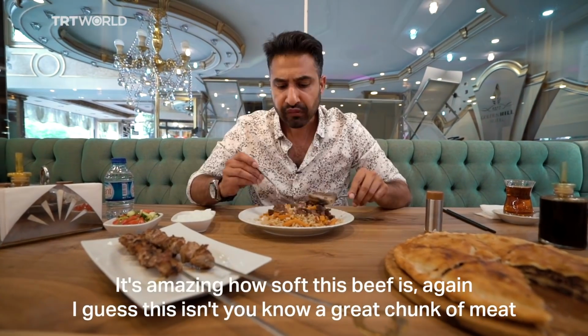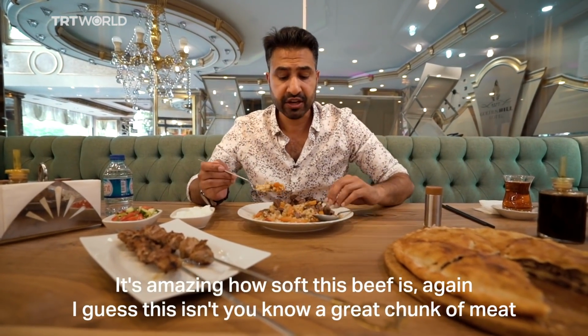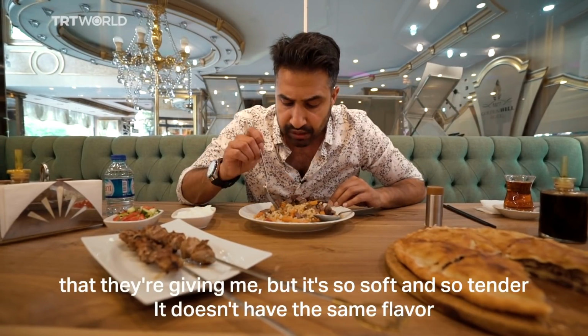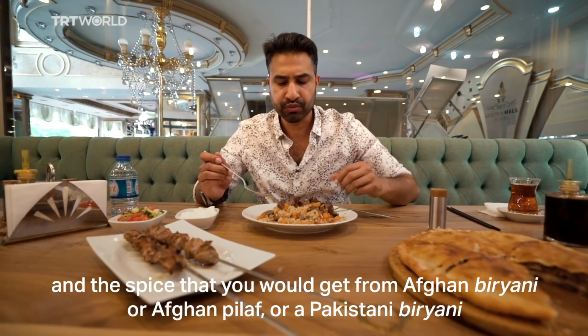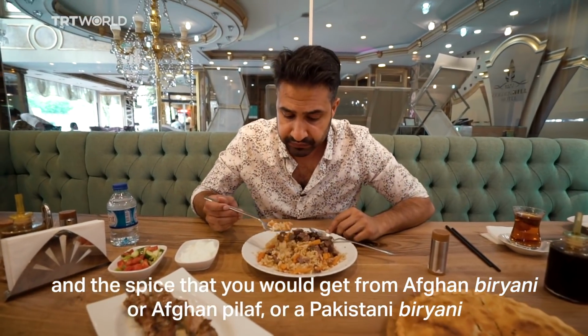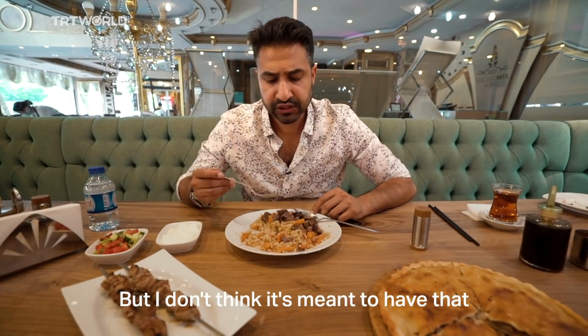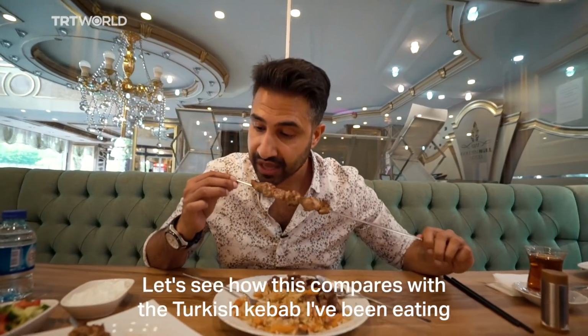It's amazing how soft this beef is. Again, I guess this isn't a great chunk of meat that they're giving me, but it's so soft and so tender. It doesn't have the same flavor and the spice that you would get from an Afghan biryani or Afghan pilau or a Pakistani biryani. But I don't think it's meant to have that. Let's see how this compares with the Turkish kebab I've been eating.